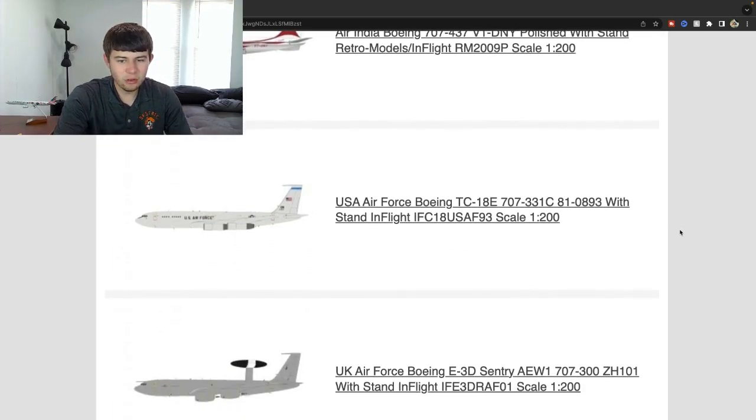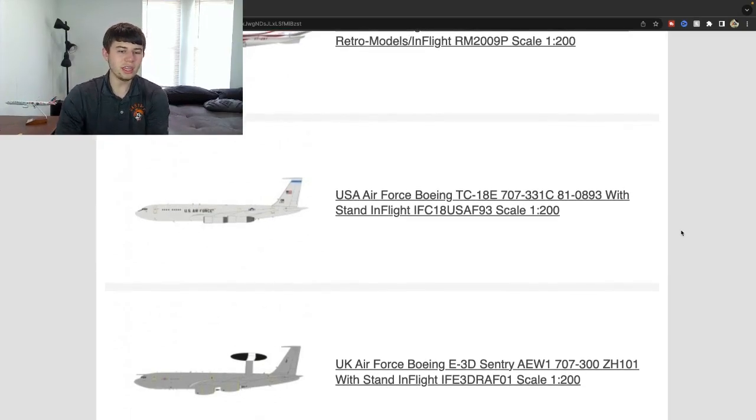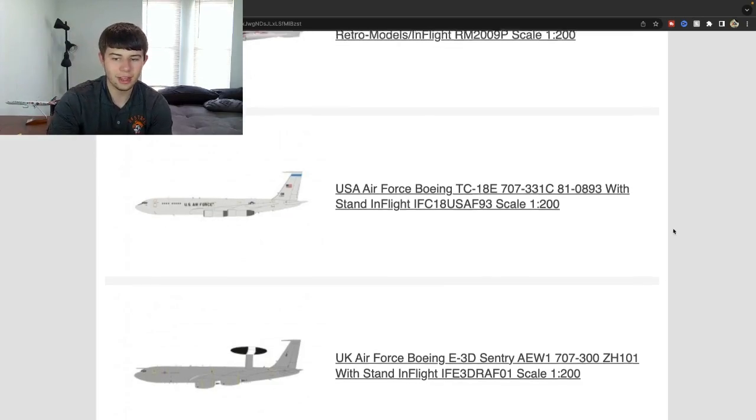Here's a UK Air Force Boeing E-3D Sentry AEW1, 707-300, ZH101, and this is with the stand as well. Cool looking aircraft. I'd really like to get an aircraft like this with some different aerials, and while I do have like a C-32A in the 400 scale and all that, I'd really like to see what it looks like in the 200 scale like this with all the antennas and then of course the big dome. I feel like that would be quite cool, and this is another really good looking aircraft. So good job right here for InFlight representing that.